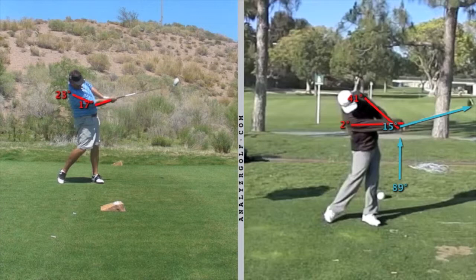You have a bent right arm here and a bent left arm, and your glove, white glove, is above the right hand.